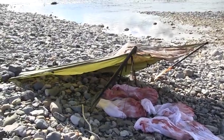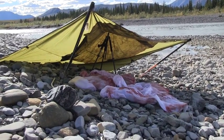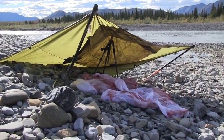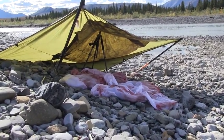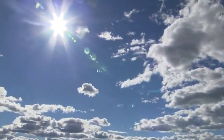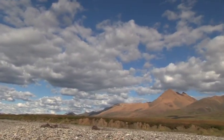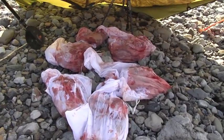Just got landed here and used what resources I had, which was two tarps, a double-up tarp so that close to zero UV comes in, and maximize the use of that shade for as long as possible. I'll just have to keep moving the meat and the tarp as the sun rotates. Feeling good so far. Just keep up the good work.